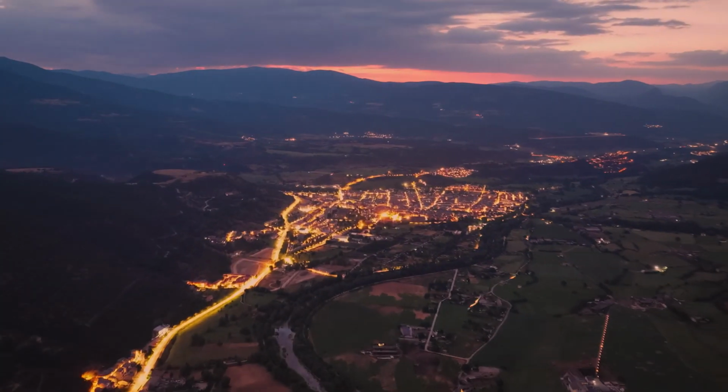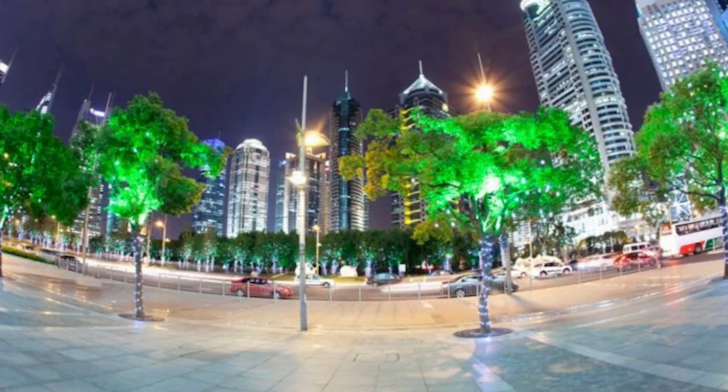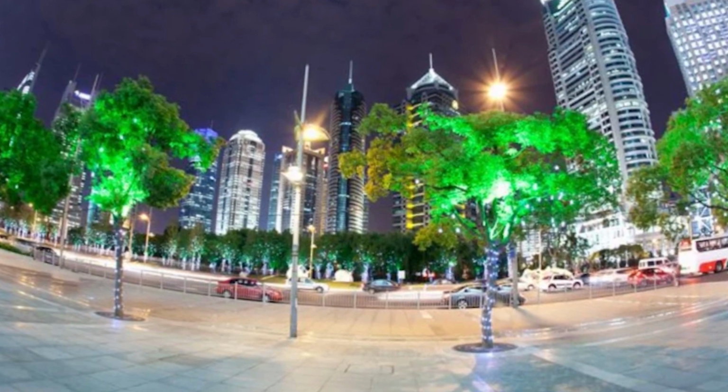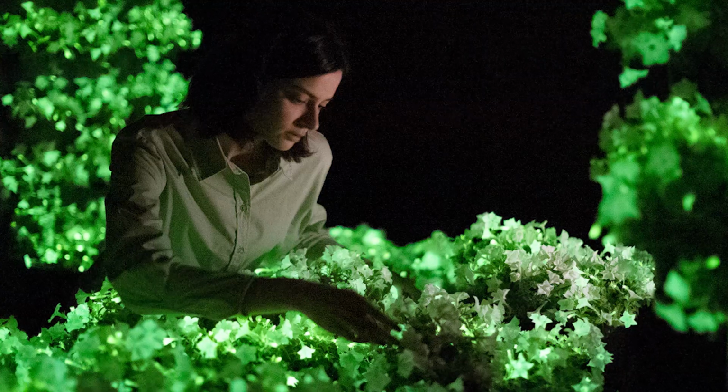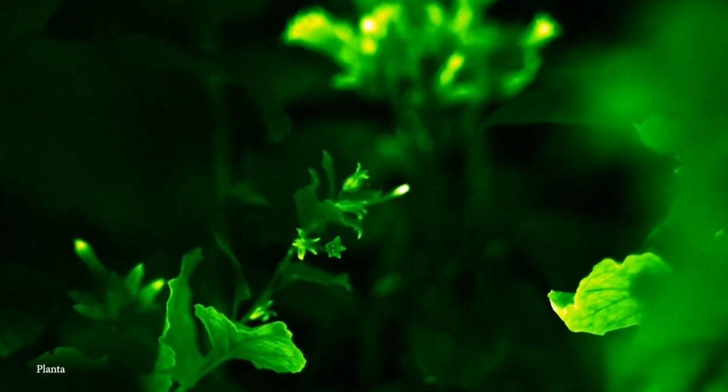But there's a new, radical idea that could see the end of all street lamps as we know them. The idea of using bioluminescent trees seems like it's straight out of a science fiction novel, but it isn't as ridiculous as it may initially seem. Bioluminescence, which is the process by which living organisms emit light, is a natural phenomenon present in some species of algae, jellyfish, fireflies, and fungi.